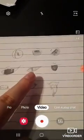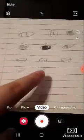Actually, this one, I have no clue what I was doing. Oh, oh my god, I didn't remember. I was doing teeth too, how to do them, but I'm not gonna lie, I'm kind of proud of myself, but I'm kind of sad.